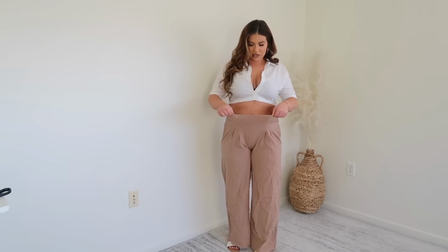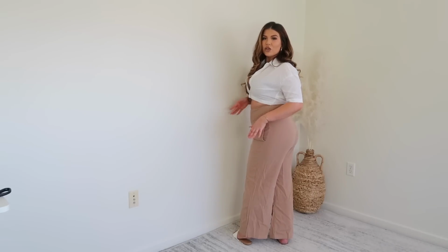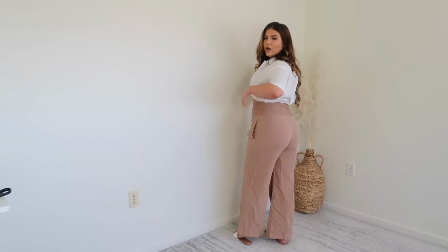These pants are again linen. They have pockets, a really, really stretchy waistband, so if you're pregnant, these will be fine on you. I really love these pants. They're so flowy. They're perfect as a swimsuit cover up too if you just have a bikini on and want to throw on something for a little bit more coverage. I got these in a medium and they fit me perfectly, so I did size down for a tighter fit in the hip and booty area.